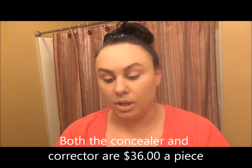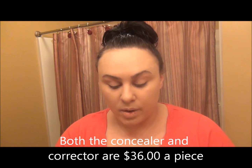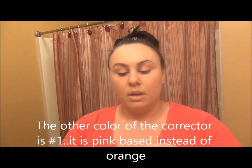It is pricey. It's ridiculously pricey. And I'm not going to lie, you don't get a ton. I'm going to put the price on the screen and down below just because I don't know offhand. It's somewhere high 30s, low 40s. The corrector I use is number 2, it's the orange. And the concealer I use is 3.5.